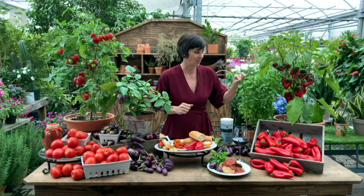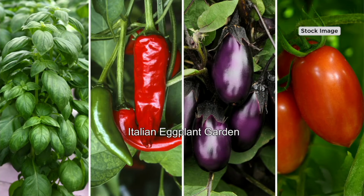And so all I have to do is rub my fingers over the leaf, and it smells so good. It reminds me of spaghetti and pizza and all the wonderful things that you can get in an Italian restaurant. And then we go to the peppers.